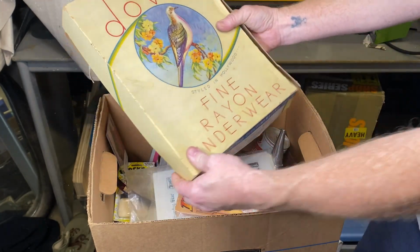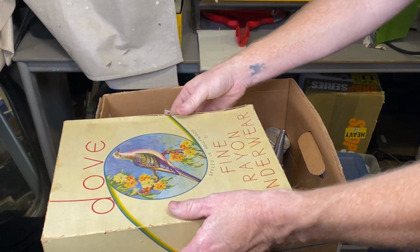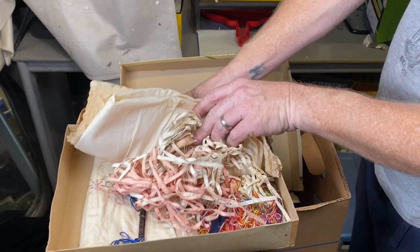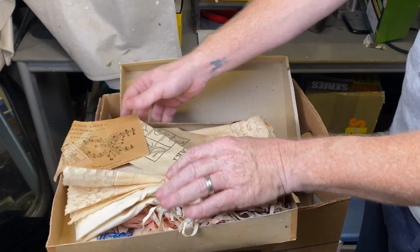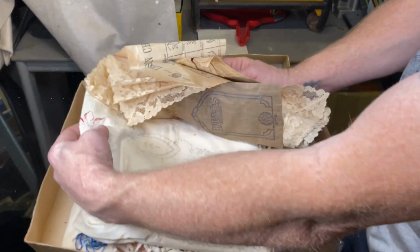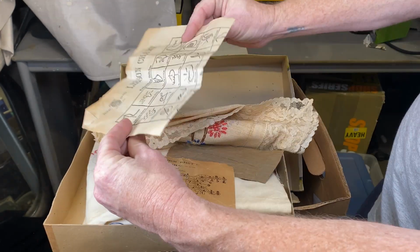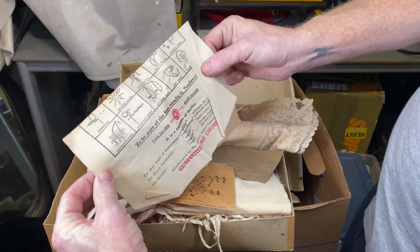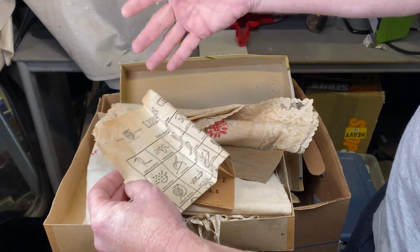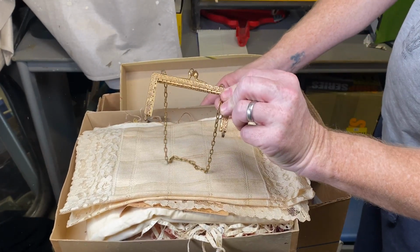Ooh, a little risque. Dove Fine Rayon Underwear. Let's see what we got in here. And there does not appear to be underwear in here. Looks like it's just a bunch of fabric. So it's a fabric pattern for stitching. You can see somebody had started to stitch these flowers here. Oh, learn your stitches. Different kinds of stitches for different applications or different finishes that you wanted. Little purse bracket.